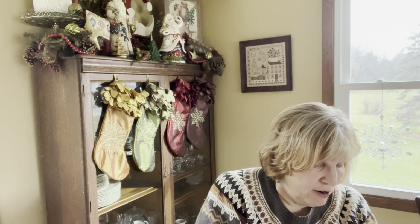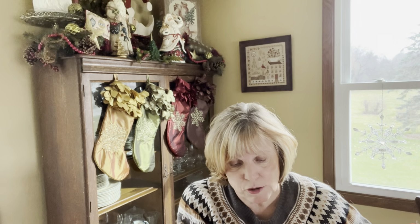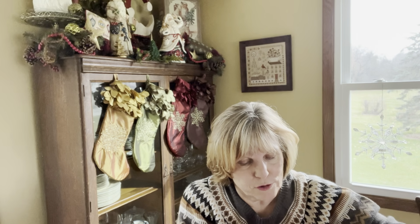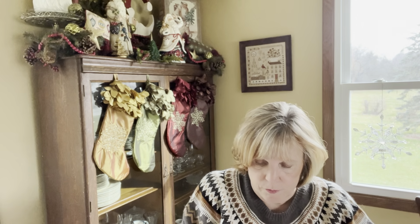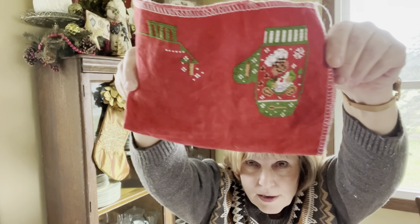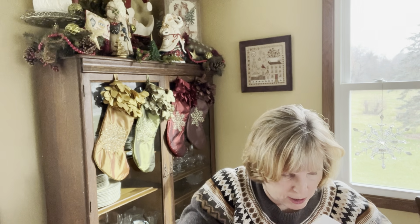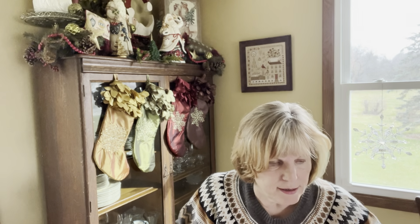Let's see here. Okay. I'm working on getting my Prairie Schooler Santas. I have three completed for 2023. Working on getting that done. I haven't worked any more on the gingerbread mittens. Well, and it's just one mitten. This color is so bright, but a little baking gingerbread. So perhaps I'll get back to that once I finish the drum and get moving on that.